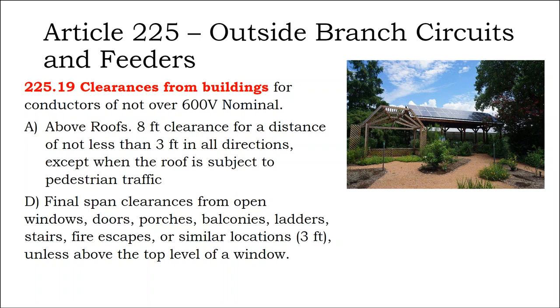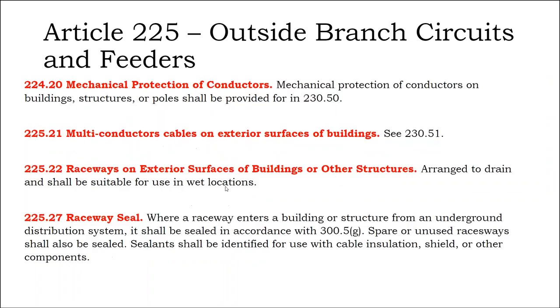Your cables have to be 3 feet from windows, doors, or porches. You don't want someone to be able to open a window, stick their hand out, and grab onto a power line. The exception is the very top window: from that window to the very top of the building, there might not be a 3-foot clearance. At the very top window, you can have the cables run closer to the top of the window. We're assuming there's no one above you, and that you're not going to get out that top window and monkey around with the very top of it. Mechanical protection of conductors on buildings or structures is deferred to a little bit later.